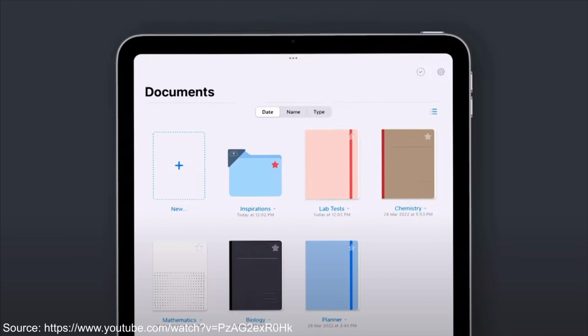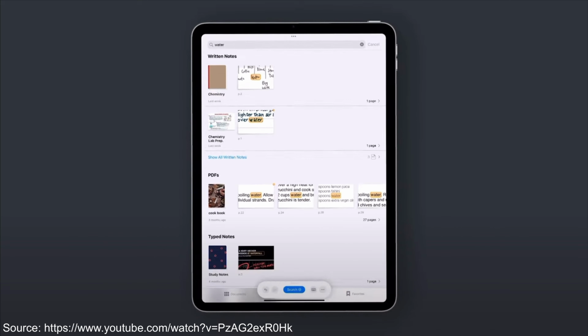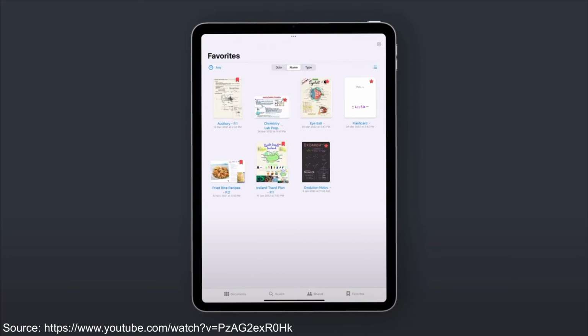But more than that, everything is searchable. Every jot and tittle, every word. Forgot where you wrote that crucial point about, I don't know, quantum physics or Shakespeare? Just type it in and Goodnotes will find it for you, even if it's handwritten. No more frantic flipping through pages before exams. And yes, if you connect a keyboard such as the Apple Magic Keyboard on the Pros and the Air, or make a Bluetooth connection on the other models, you can also type into Goodnotes.